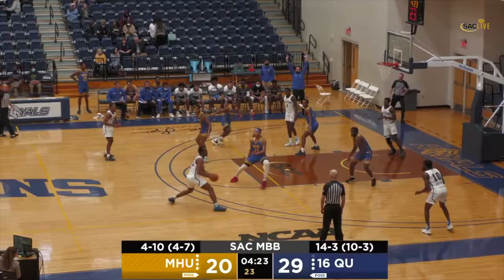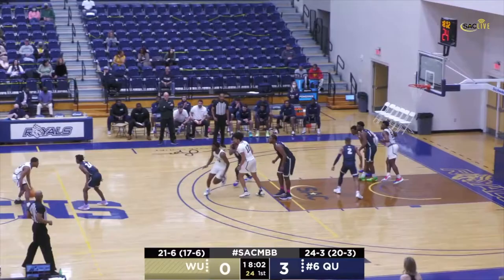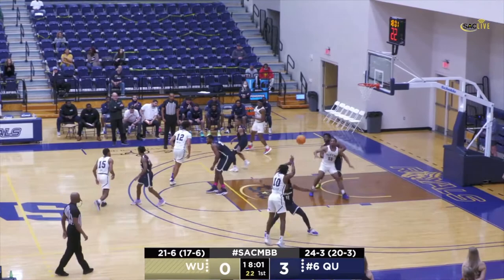Wide open Smith, but he'll have to pass it up on good defense. Look at the kick by Dye. Three ball for Jamari is good. Here this afternoon, looking to stay hot on the offensive end as he dishes it inside to Jamari. A little fadeaway in the lane, nothing but net.